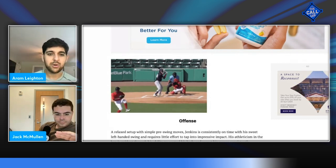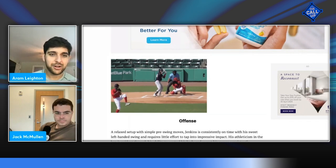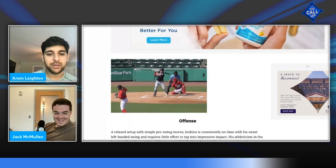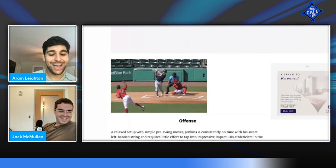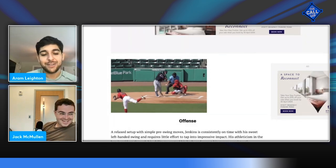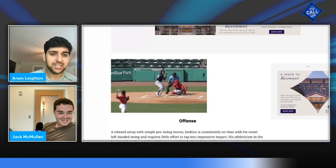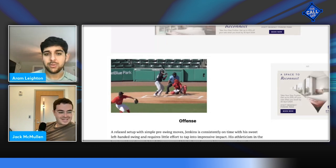I don't think you have anything to worry about, even though the Twins do have some weird injury voodoo. But overall, I think you got to feel really good about the fact that this guy fell into your lap. And I know it's been tough because he hasn't played yet this year. He's going to be back soon. And when he's on the field, I think he has a chance to, again, show that hit and power with the ability to play center.